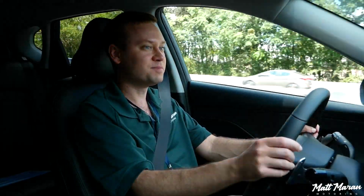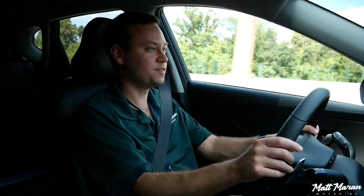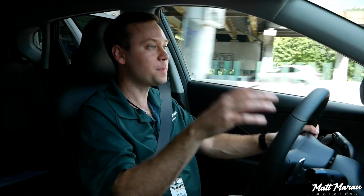I'd love to see a hybrid. That's the only last thing I'll mention, but it seems like for now they're content to just do the gas and the electric, and we'll see what happens in the future. But anyway, that's all of my thoughts here on the 2024 Kona.